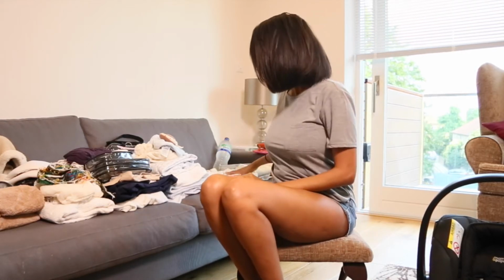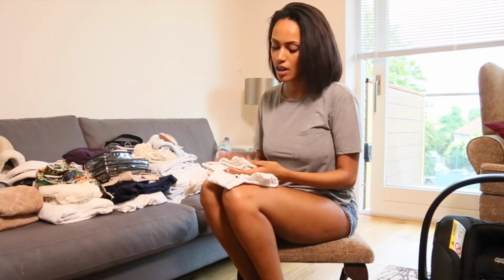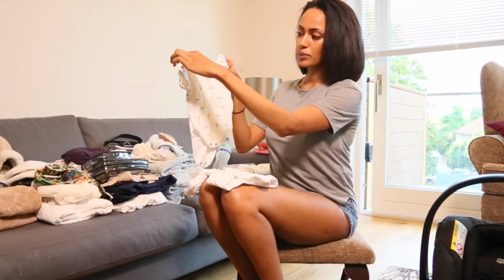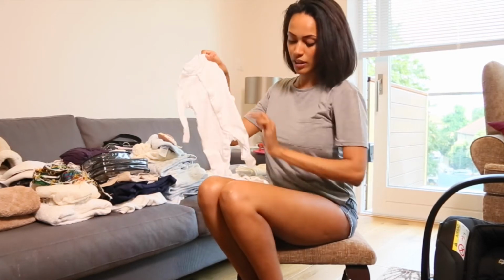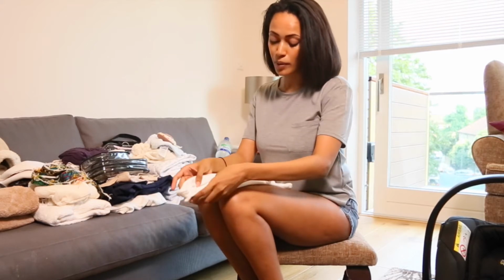For baby, you're going to have a sleep suit and a vest. I was only in labour for 1 day, but you might want to pack a few extra just in case. So we have a little newborn sleep suit, just a little bit too big for him, and then, sorry, that's a vest and a sleep suit. This was too small for him. So I'm not sure how you're going to go by what size to pick.